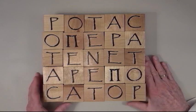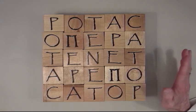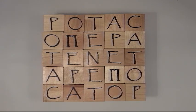So with that in mind, we're going to take this, and I'm going to go through it a few times so you'll get used to the letters, and then we'll look at how this contemplation of this square brings another angle, another way of looking at the ROTAS square.